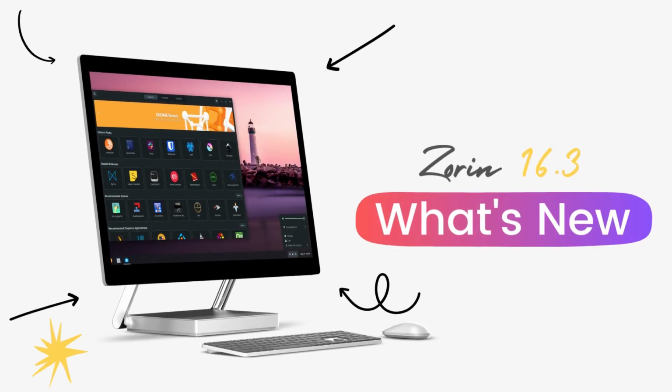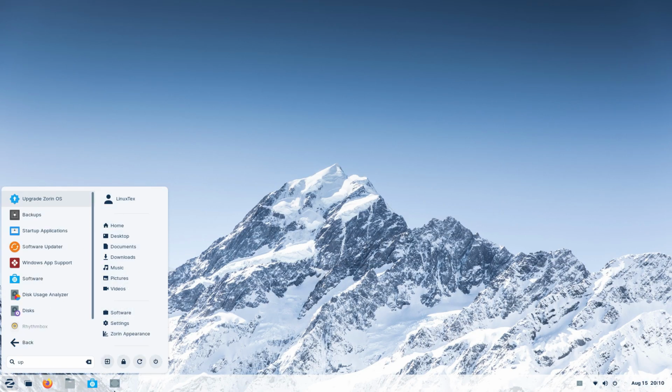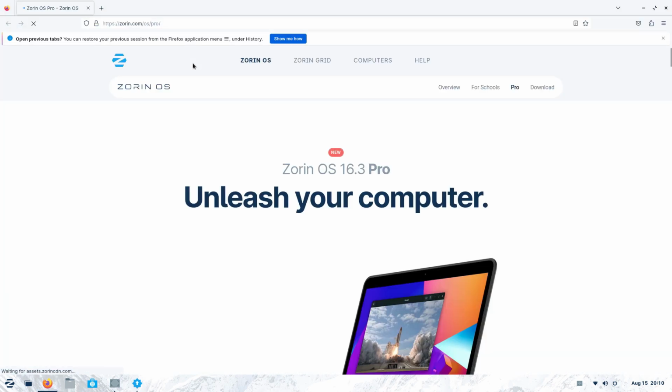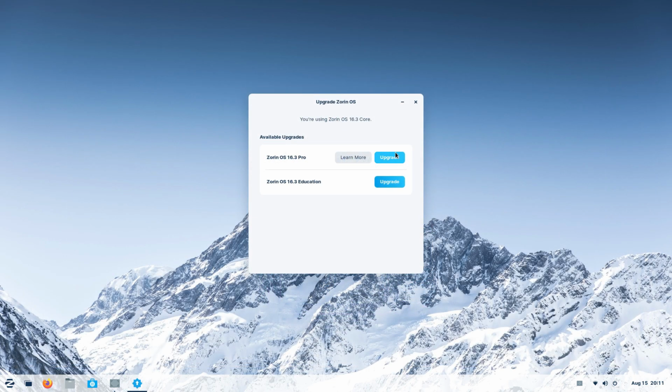Alright, starting off with what's new. Firstly, we get a whole new upgrade utility for Zorin OS. Zorin OS 16.3 comes preloaded with a new application called Zorin OS Upgrader. In response to the community's request for a simpler way to upgrade Zorin OS, the developers have brought exactly that, a simpler way to upgrade Zorin. Zorin Upgrader currently lets older installations of Zorin OS update to the latest version and even upgrade to the paid Zorin Ultimate version as well.